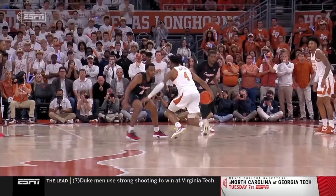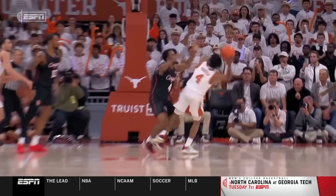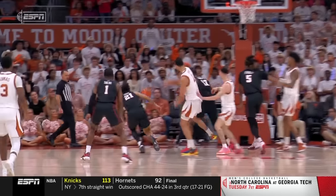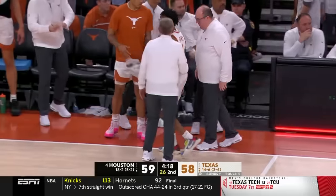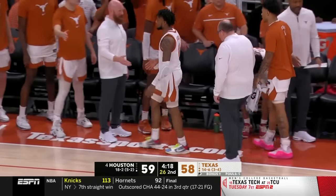Watch Tyrese Hunter spin here, trying to get by Cryer. And he loses his balance. Tyrese last year battled cramps seemingly the whole season. He put that to bed in the offseason.